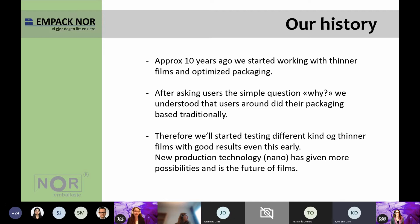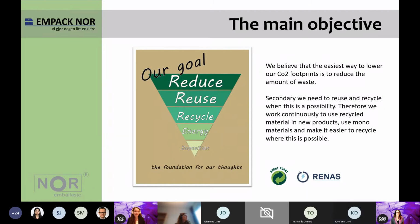Therefore, we started testing different kinds of thinner films, with good results even this early. During the last 5 to 7 years, the production methods of plastic have increased and become very good. We have new possibilities, and we use what we call nanotech, which has given us the possibility to make plastic films that have never been seen before.